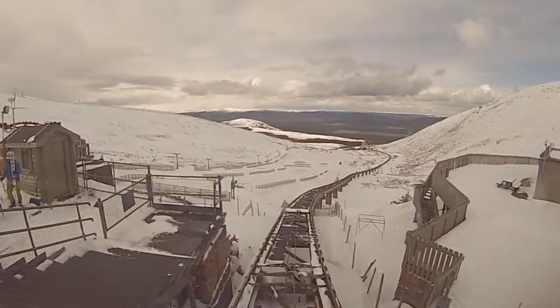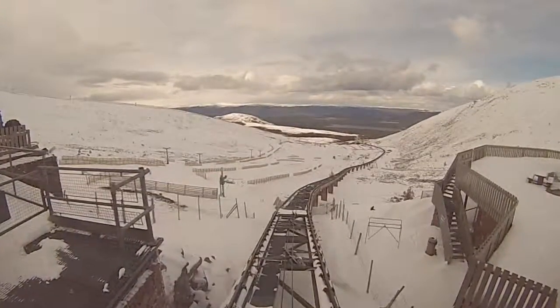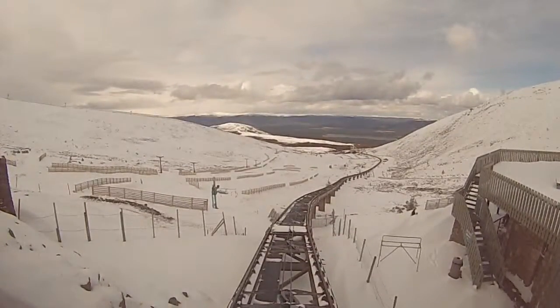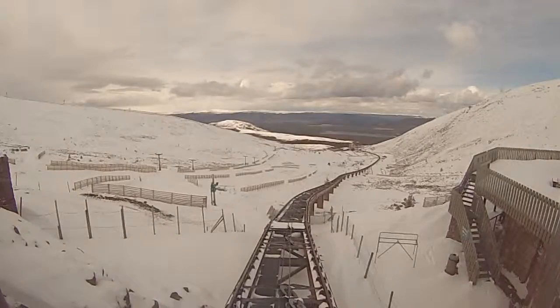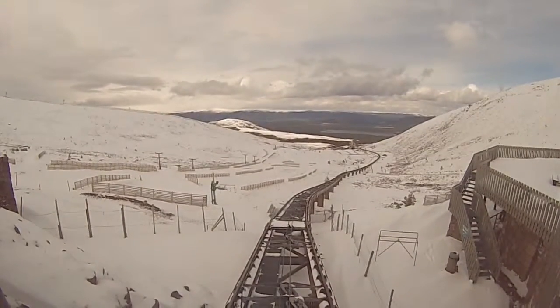Notice the angle of the stairs as well. That's the shape of the car that we're in. It's quite a steep mountain. Doors are opening. Please be aware of the gap. The journey for this, the price for this journey was $11.50, and you can buy your tickets online as well.